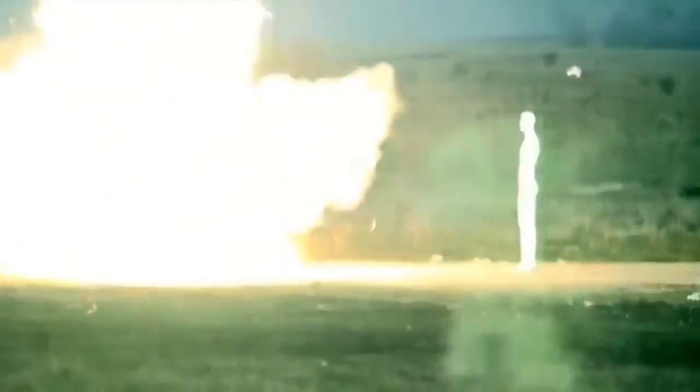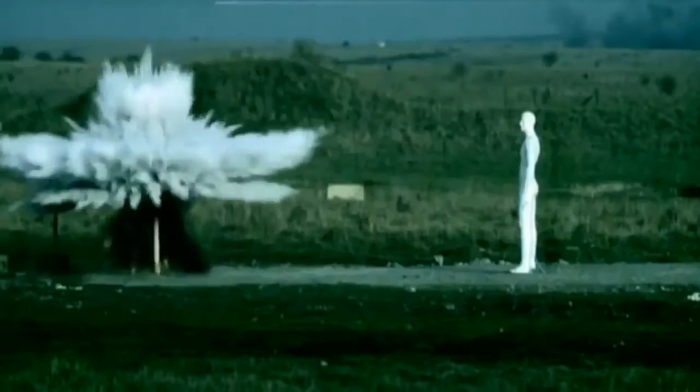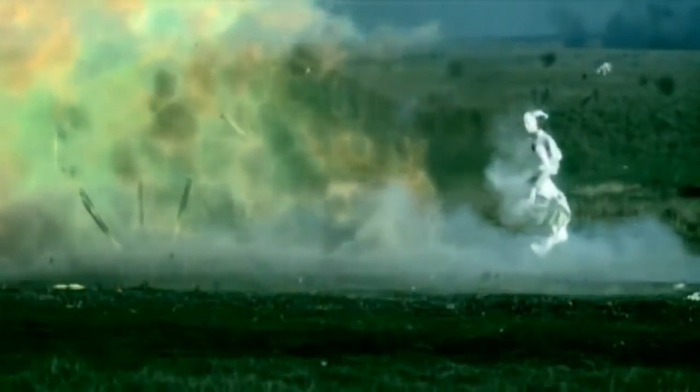What happens is that an intense fireball is formed. And that's the first effect that you see in the blast, a tremendous fireball. That's followed by a pressure wave. Certainly if they're in close proximity, the pressure wave is enough to be lethal. If they're further away, it may be hearing loss, it may be some other internal organ damage.